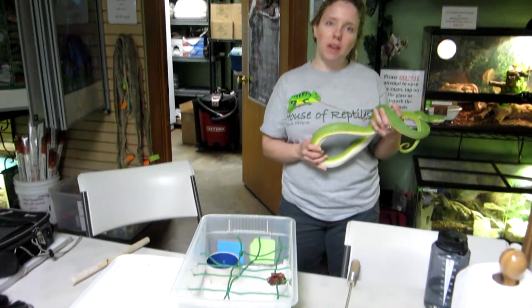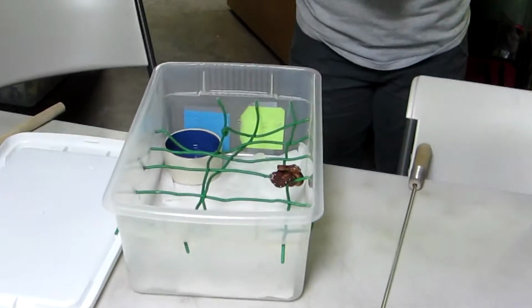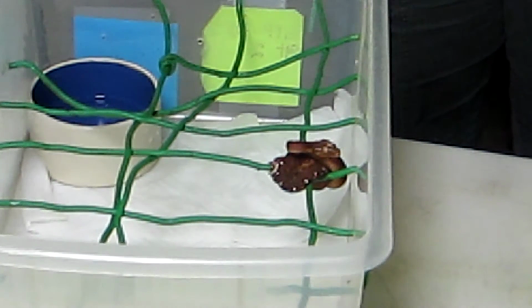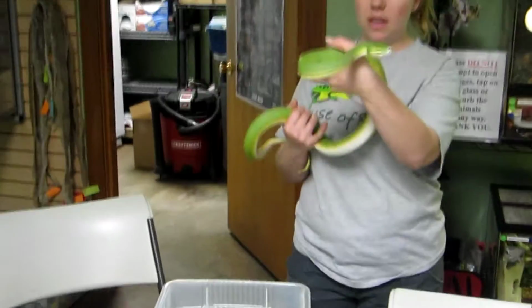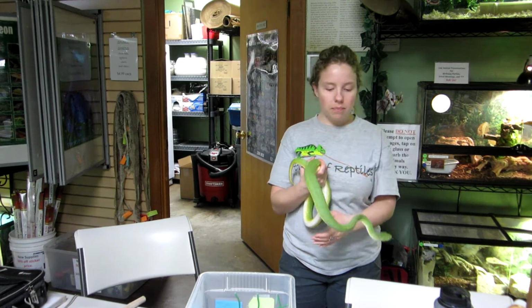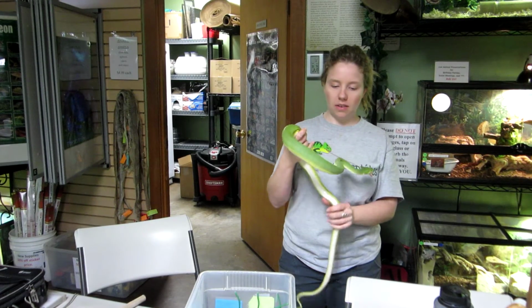Something that makes these appealing to a lot of people is that they go through what's called an ontogenetic color change, and they start out being born one color, either red or yellow, and then as adults, they slowly turn into a beautiful green color. Sometimes they have yellow speckling like this guy. Some of them also, in rare cases, have a lot of blue on them. Either way, they're always beautiful snakes.